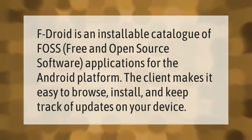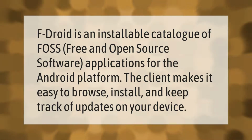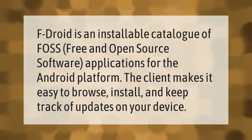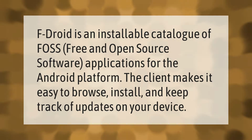Droid is an installable catalog of FOSS, free and open-source software, applications for the Android platform. The client makes it easy to browse, install, and keep track of updates on your device.